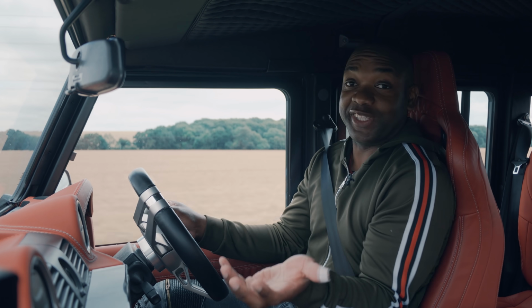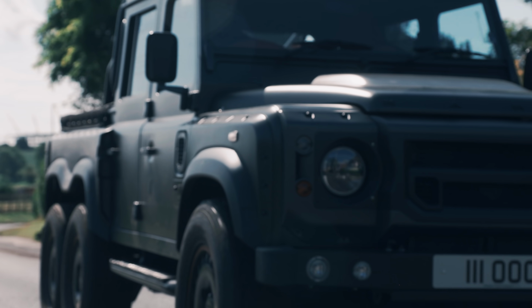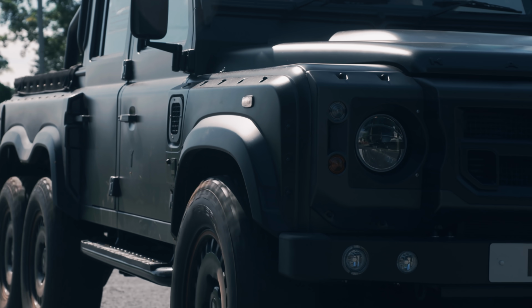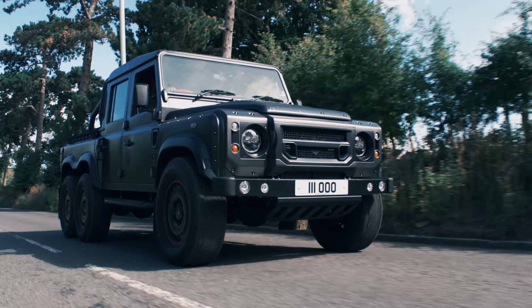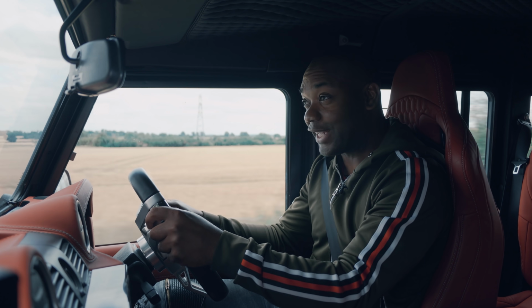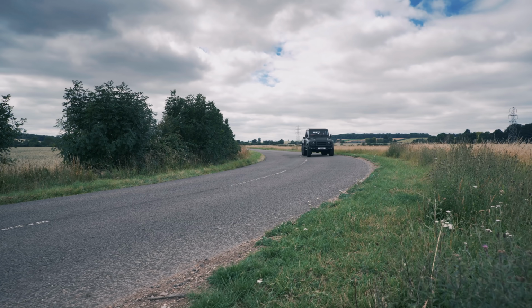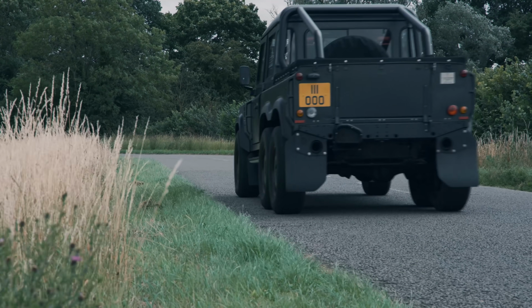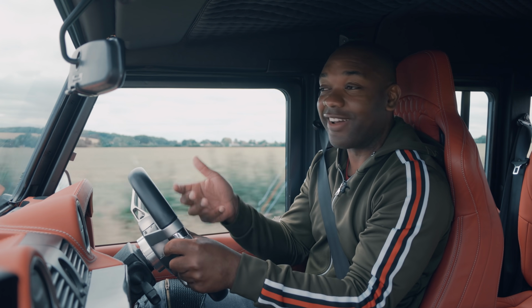So, we know why this thing exists. People love big cars, but what exactly is it? Originally, it was a Defender 110, but he's extended the chassis and added 2 more wheels. All 6 wheels are powered by a 6-speed automatic gearbox. You want to guess where that comes from? A Chevy Corvette. And the power comes from a 6.2 litre LS3, also from a Chevy Corvette. He's LS swapped a bloody Defender.